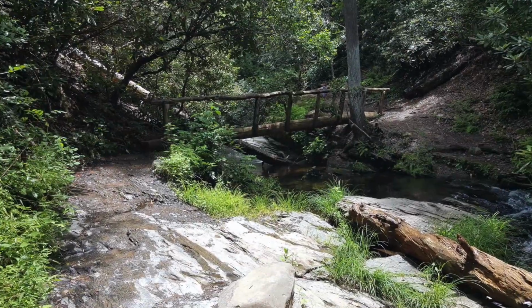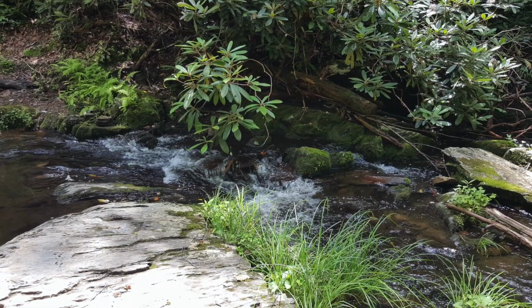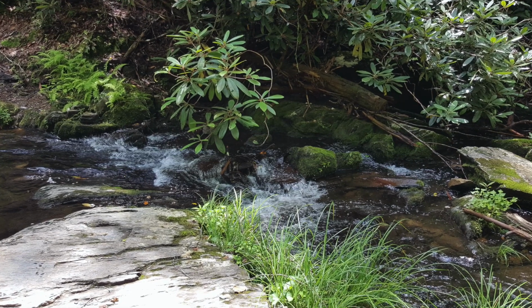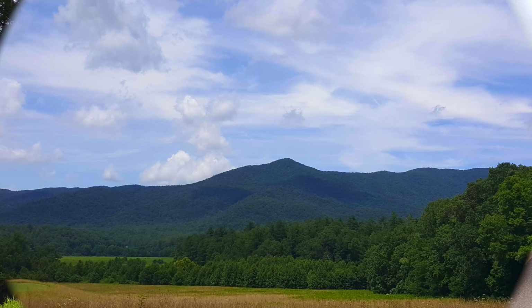Both the waterfall and the creek are named after a Cherokee Indian chief by the name of Asuka, who later adopted the name of Abraham. His village once stood several miles downstream from the waterfall.